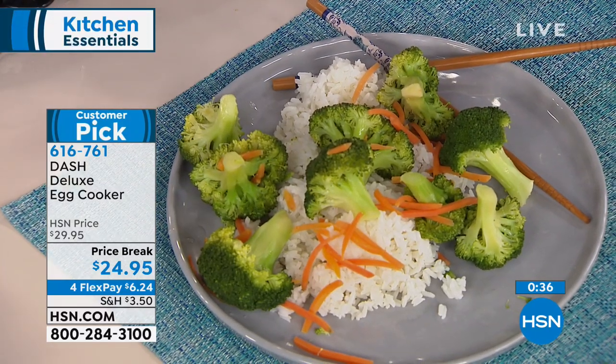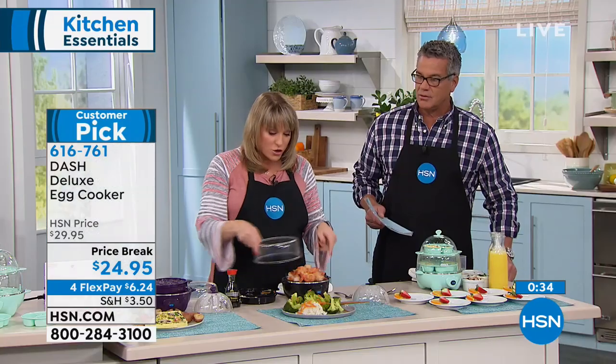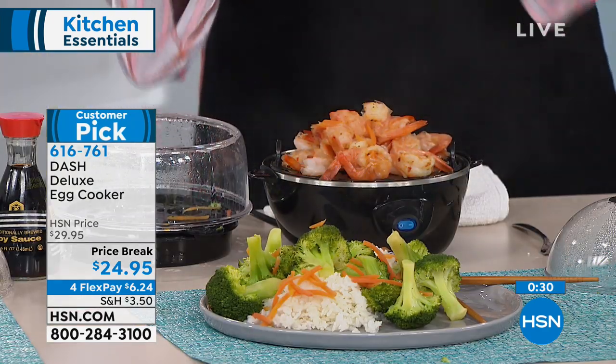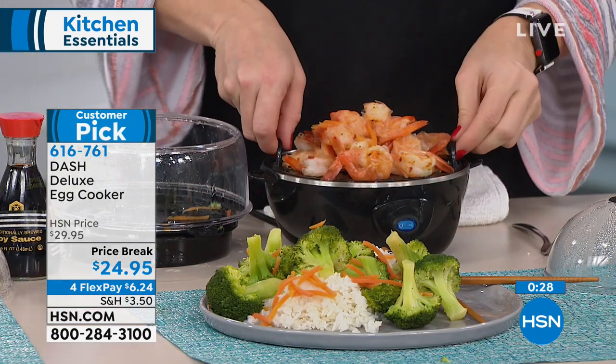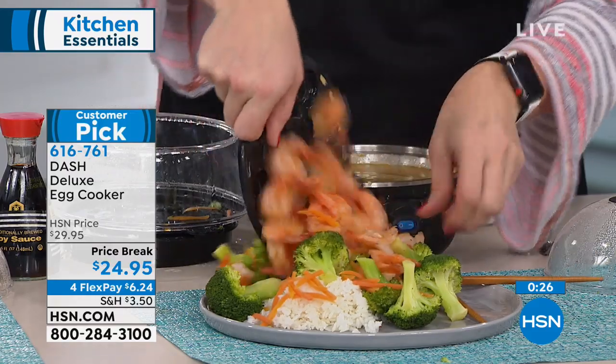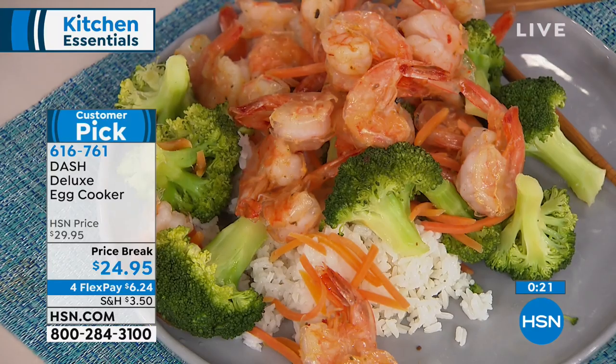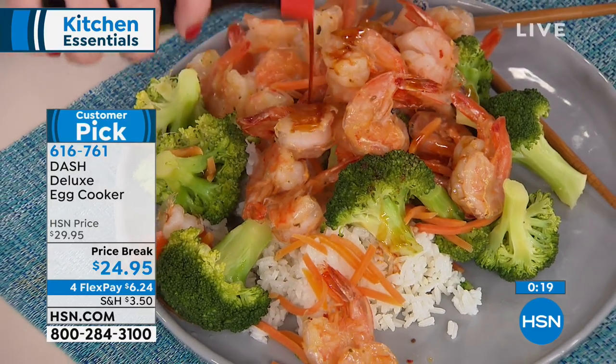It's great. So we've steamed our broccoli and our carrots, and then look at the shrimp on the bottom. So no eggs were harmed in the making of this meal, right? This is all different foods because we've used it now as a little mini steamer. So I think the sky's the limit with this one. It gets great reviews. I think people love the footprint. Obviously, they love the price.